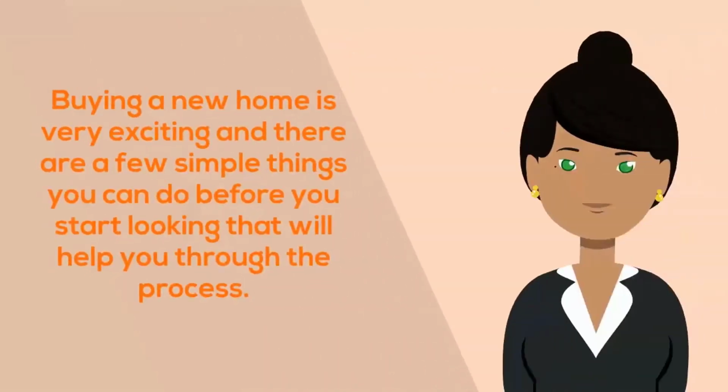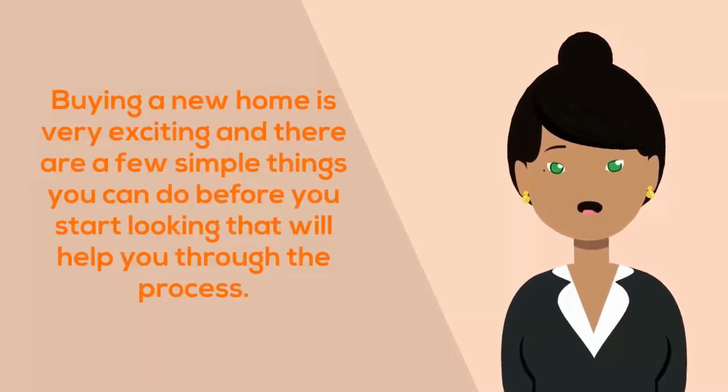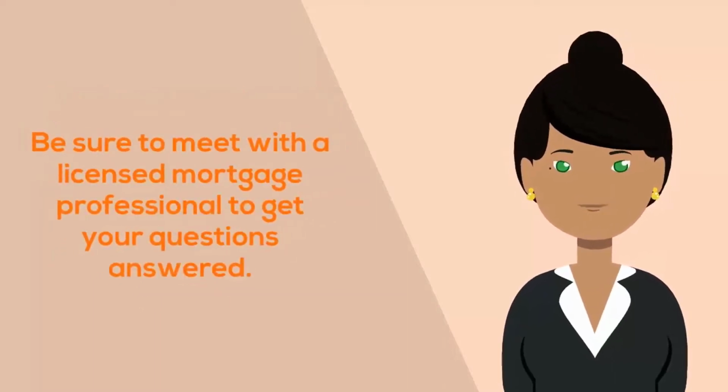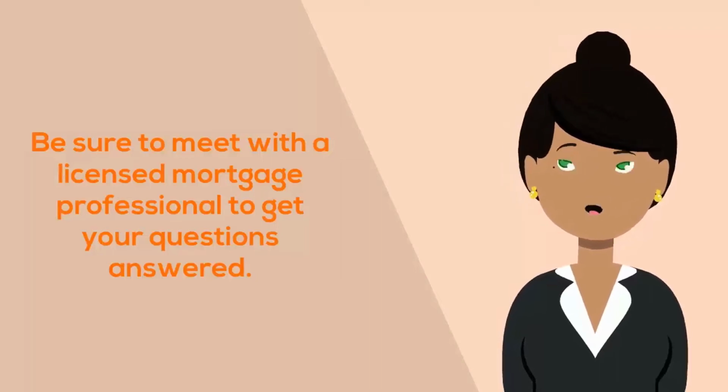Buying a new home is very exciting, and there are a few simple things you can do before you start looking that will help you through the process. Be sure to meet with a licensed mortgage professional to get your questions answered.